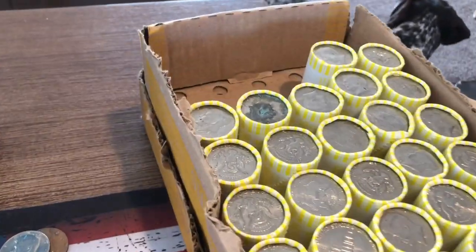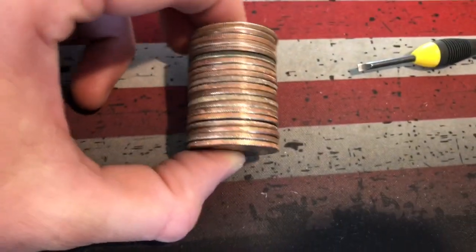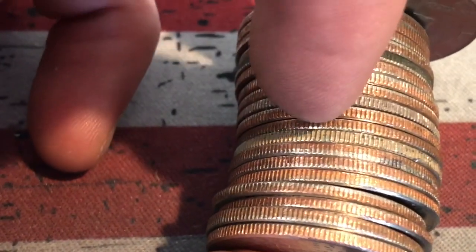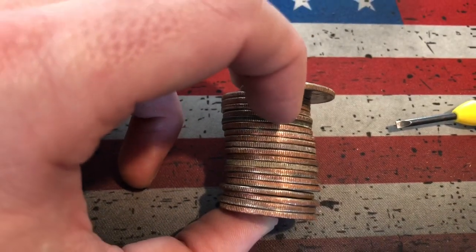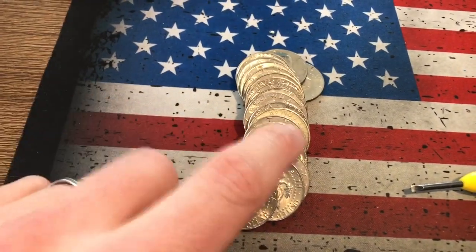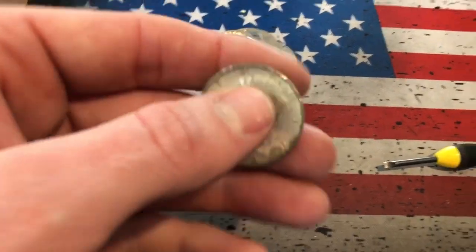All right, guys, so I bring you in on the 8th roll. Birdie says hello. But I think we might actually have a double. This one right here that I'm pointing at looks like a 90% maybe. And then this darker one, it's either a 40% or someone's fooling us. So we might have a double. You can see that one poking out right there. So let's go ahead and move these out of the way. There's what we were looking at, 1964.